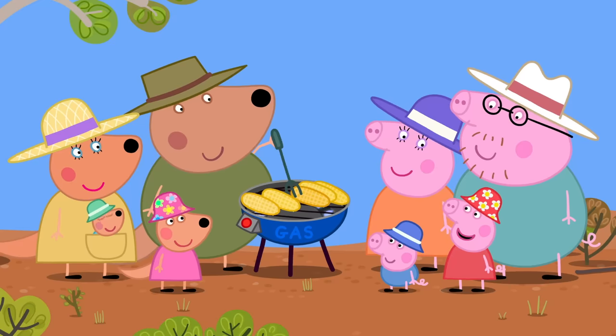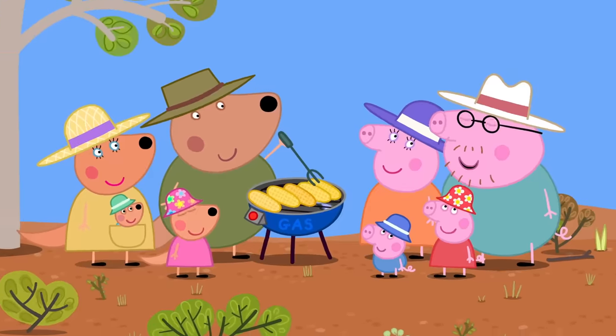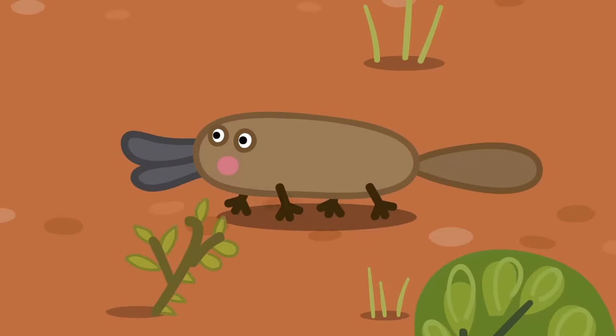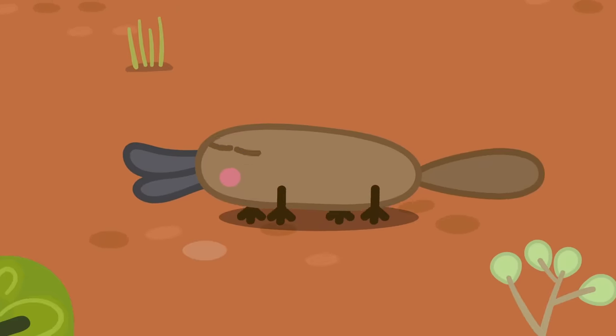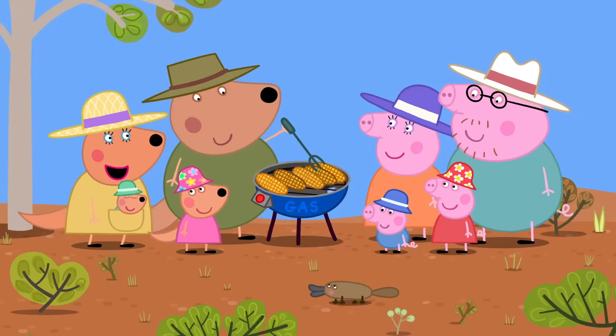When we have a picnic, Mrs. Duck always shows up. Ah, there's no chance of Mrs. Duck showing up in the middle of a desert. It is a duck-billed platypus. Mrs. Duck-billed platypus always shows up when we have picnics.